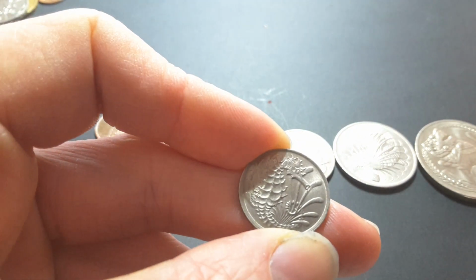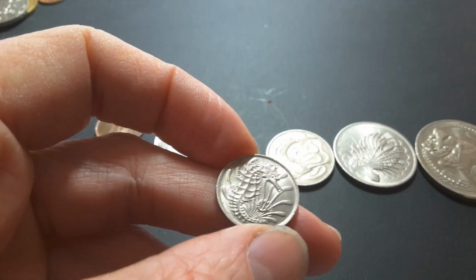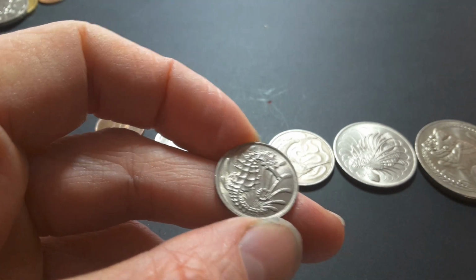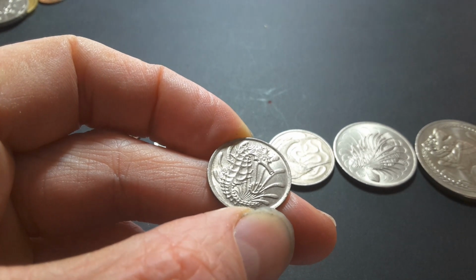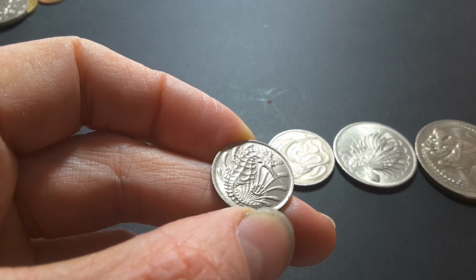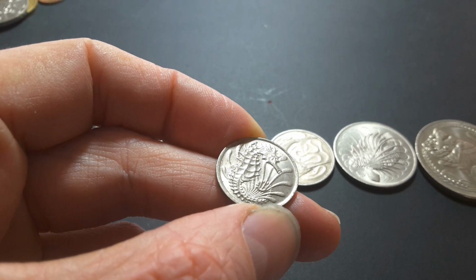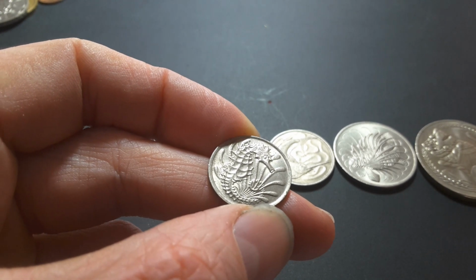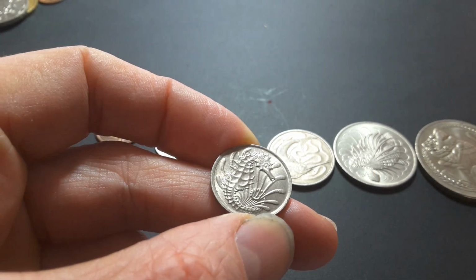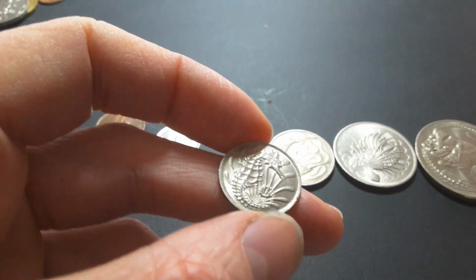Okay, the 10 cent has the crowned seahorse, Hippocampus coronatus. Looks good. I quite like seahorses, they're a beautiful type of fish. Quite unique actually. See, this one is grabbing onto a seaweed or another plant. And that's how it stops itself from being washed away by currents in the ocean, because their swimming ability is pretty poor. And also they camouflage quite well within the seaweed.